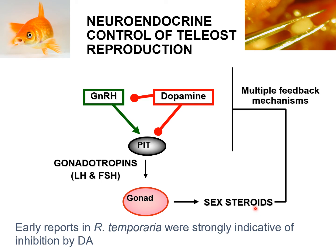will stimulate spawning. Now, early reports in Rana temporaria, doing brain lesioning, injecting various dopaminergic compounds, were very, very suggestive of inhibition of dopamine. In fact, in one paper, they block dopamine and can get ovulation in a hibernating Rana temporaria. Very strong evidence that dopamine is inhibitory.